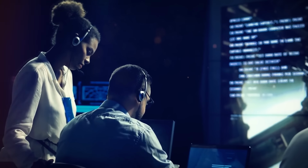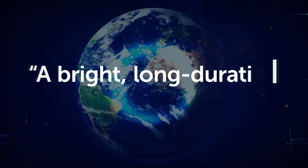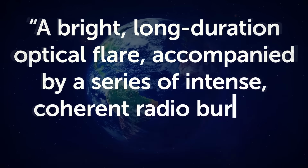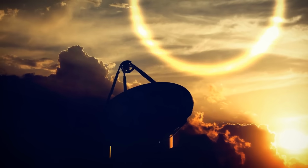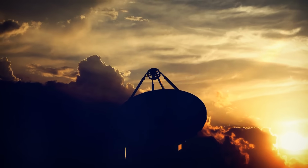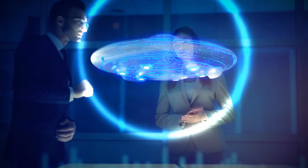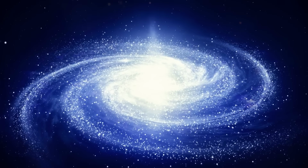Scientists described it as, quote, a bright long-duration optical flare, accompanied by a series of intense coherent radio bursts. This radio signal was observed for 30 days by one of the radio telescopes on Earth. Scientists thought the signal was artificial and could have been sent by an extraterrestrial civilization. Presumably, the signal came from Proxima Centauri b, or one of the moons that might be in that star system.